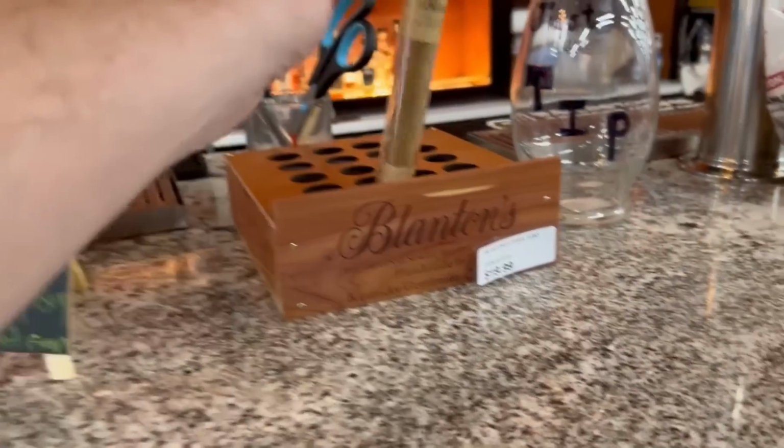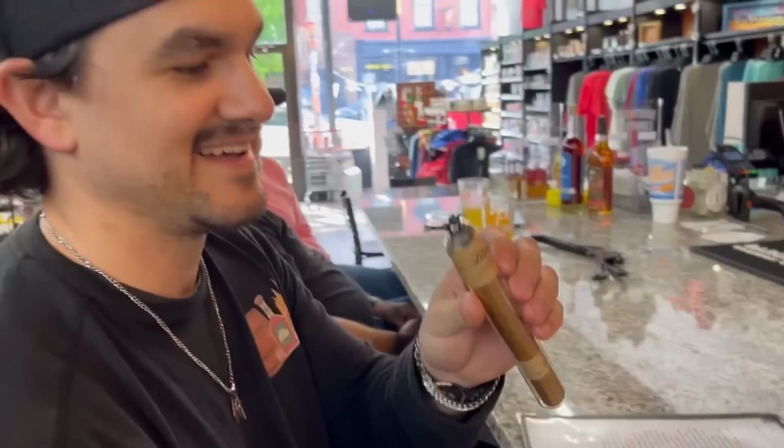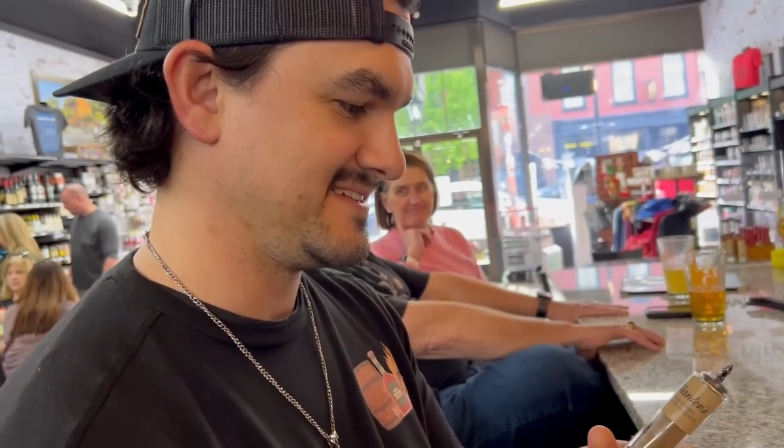Luke, I found something that you need. Luke, it's a Blanton's cigar. I have never seen that before. That is pretty cool. That is really cool. And you can collect it. Now, would you actually smoke that one, or would that be one you hold on to? I'd hold on to it for now. You smoke it at your wedding. Yes. That'd be a cool one to try.